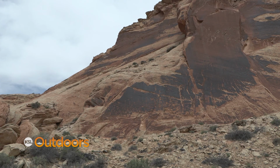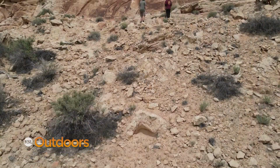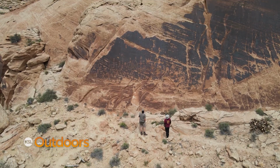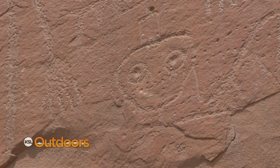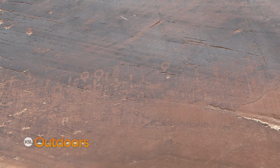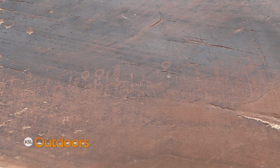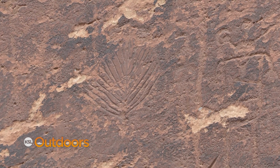Our first stop is the Katarina Panel, officially named Butler Wash Panel. A very remote and special panel located on the southern end of Comb Ridge. This is a sacred place to both ancient and modern Native Americans. We like to tell our guests when we come up here, we show respect to the former people that inhabited this area. We show them respect by not touching their walls and touching their artwork.